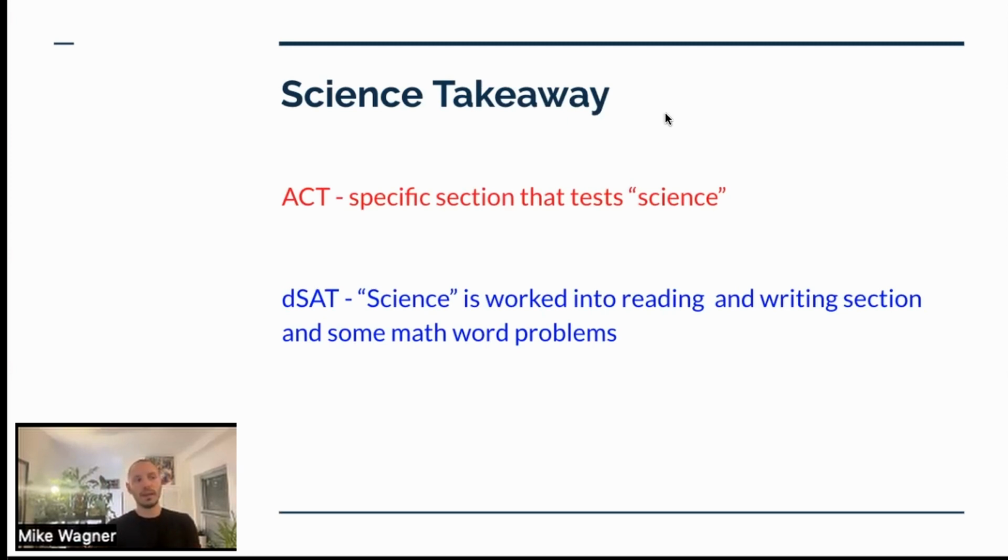The digital SAT has science worked into the reading comprehension and also some of the math problems. Although the new digital SAT is trying to take away some of the wordiness of the math problems to make it more language neutral as an international test. So that's one of the things that they're rolling out with this digital SAT.